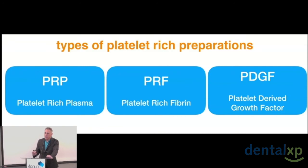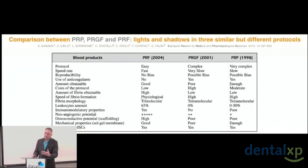Now, just to quickly go over the three types of platelet-rich preparations that are available. Of course, initially the PRP or platelet-rich plasma, the PRF, which is the case that we just shared, platelet-rich fibrin, or using the platelet-derived growth factor. And each one of them has different properties in terms of preparation and ease of creating during the procedure, but for the most part they have similar characteristics in terms of their biological potentials in inducing the healing process and really acting as an occlusive dressing in there.